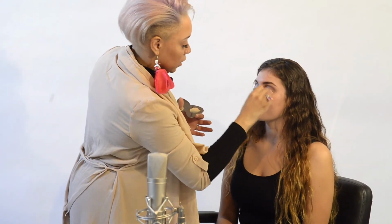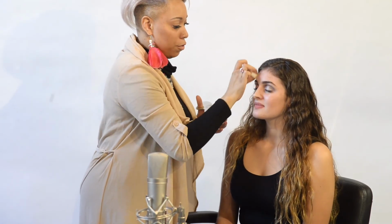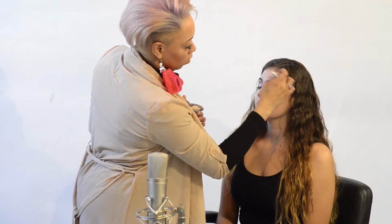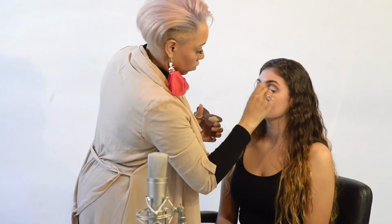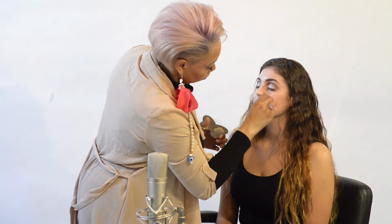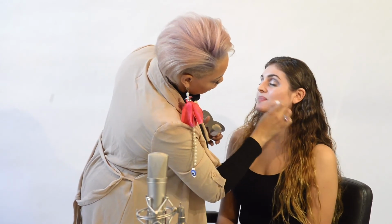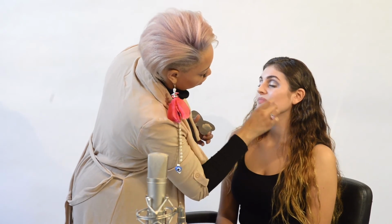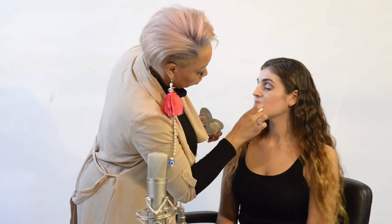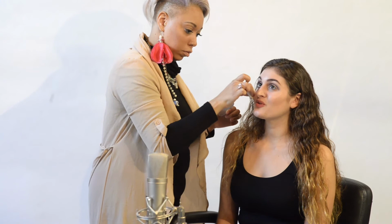Is this where you usually start from? Yes. And then I'm going to work my way up to the top of her forehead. I'm just blending, making sure that I get her full face. I don't want to miss anything, because I don't want her to look discolored. You want to sometimes bring the foundation down to the neck as well. And again, it does feel very lightweight.